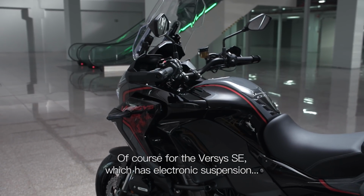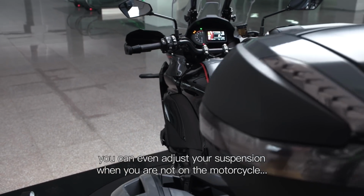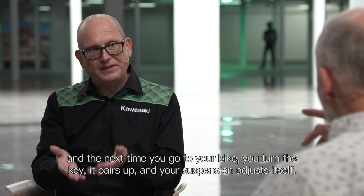Of course, for the Versys SE, which has electronic suspension, you can even adjust your suspension when you're not on the motorcycle. And the next time you go to your bike, you turn the key, it pairs up, and the suspension adjusts itself.